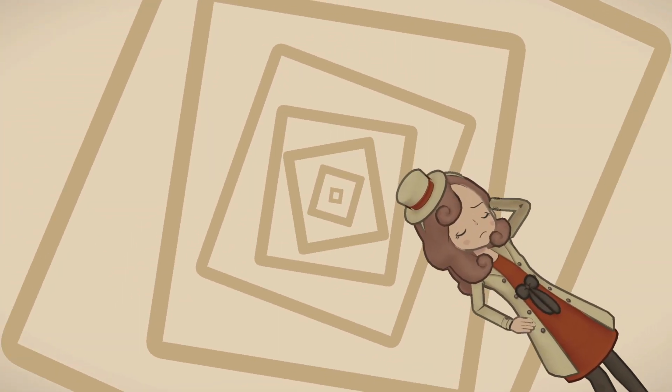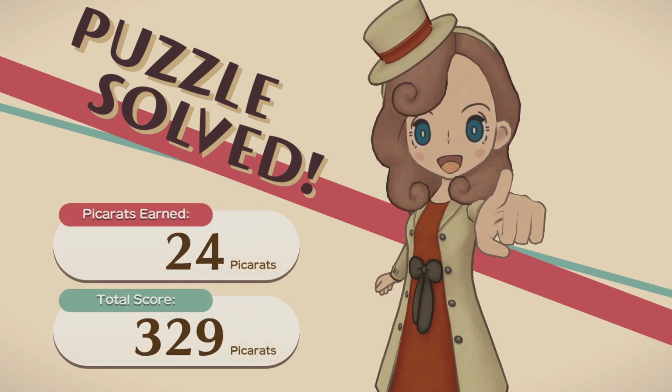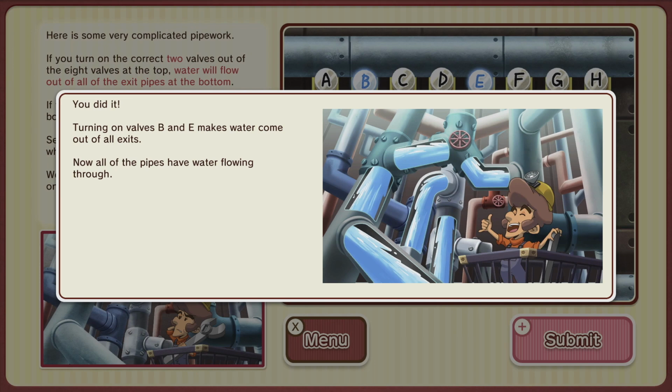I've seen how to solve this now. And that's how it's done. There we go. We're doing not too bad, it could be worse, you did it. Turning on valves B and E makes water come out of all the exits. Now, all of the pipes have water flowing through.